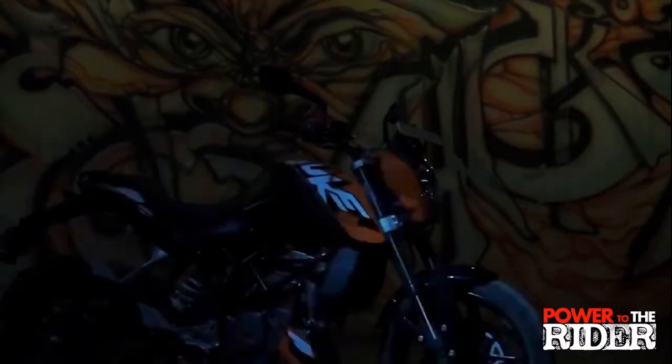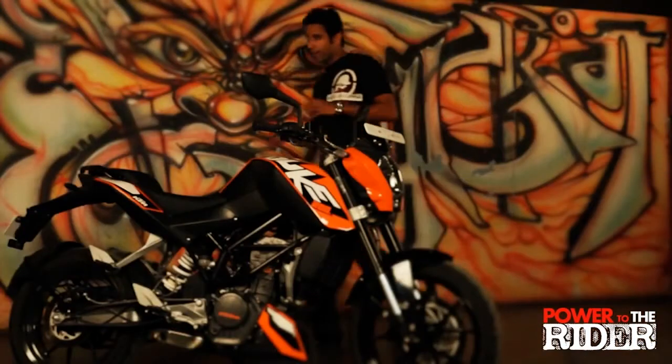Imagine a bike which transforms riding on our clogged city streets into an exhilarating experience. A bike which is so much fun and so easy to ride that it's just plain ridiculous. And then you don't really mind if it's only offered in neon orange. In fact, the way I see it, you wouldn't want it in any other color, especially when it looks like this.